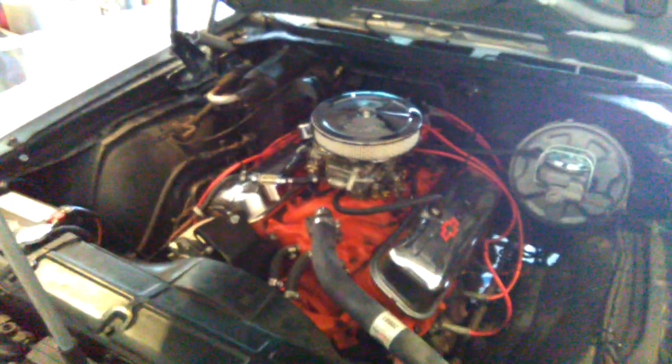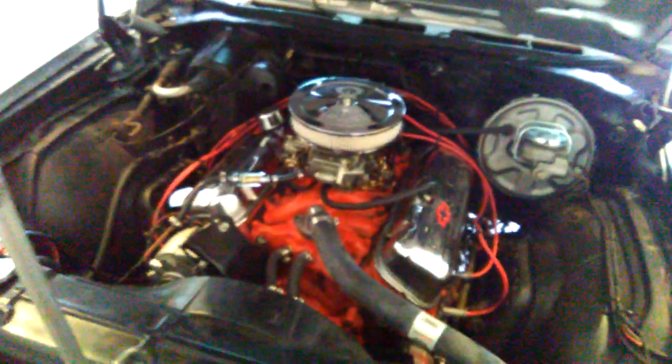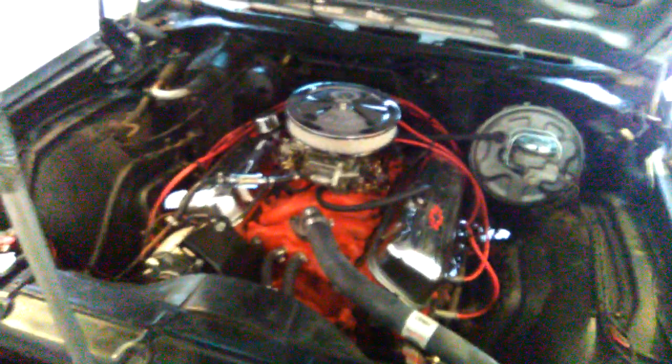Then we were having a problem with the power valve and the carburetor. So I locked out the timing, locked out the mechanical advance, locked out the vacuum advance. I threw it back in there and set it at 34 degrees, and just locked it in. That cleared up a lot of issues for us.